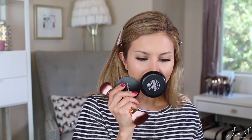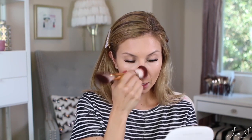Does this have a scent to it? It does. What does that smell like? It smells like the beach or something. Not coconutty, but almost like a suntan lotion. Okay. That almost picked up a little too much. Let me shear that out with the other side.